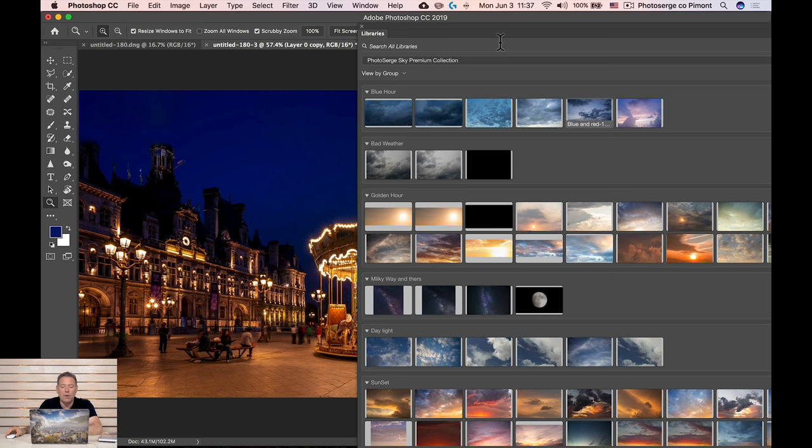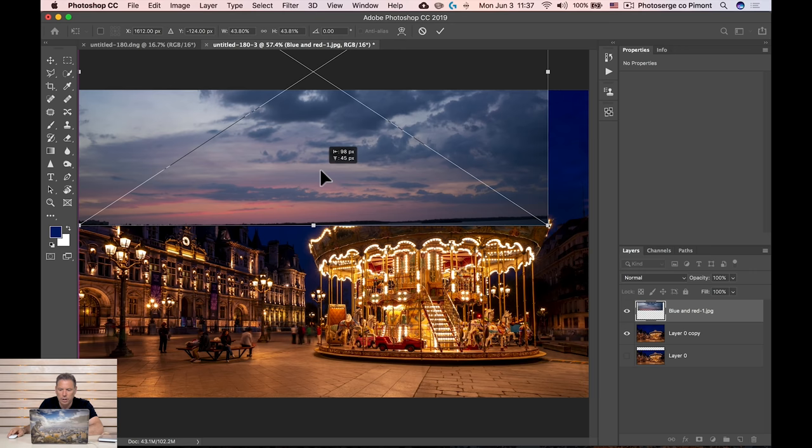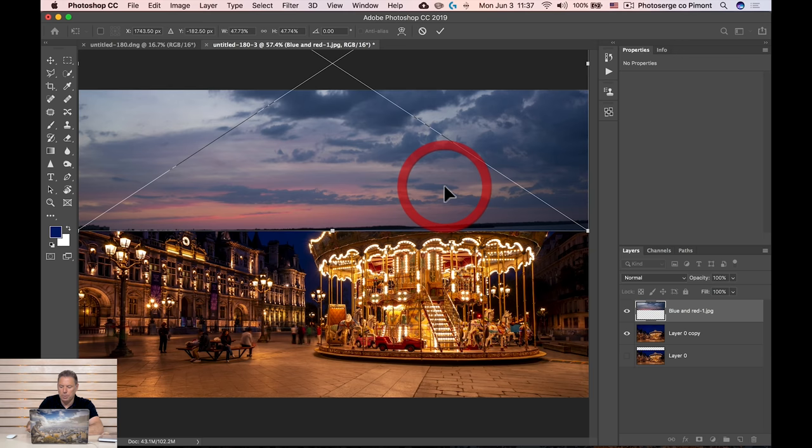Now, when you do sky replacement, you need to make sure you use a sky that's gonna kind of work for the time of the day. So I'm looking for what? For a blue hour sky, but a better one than this one. And I got one here, right here, which I really like, which is a blue hour sky. So I'm gonna close that. And I'm gonna put this, I like the red that's here. So I'm gonna put this maybe here. And I'm just gonna make this a little bit bigger. Voila. Okay, I'm gonna press enter.